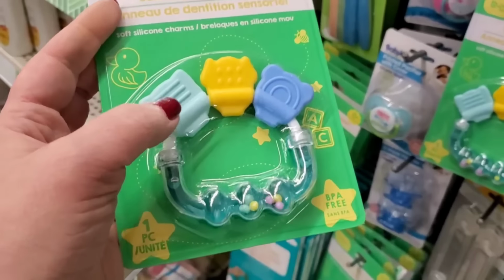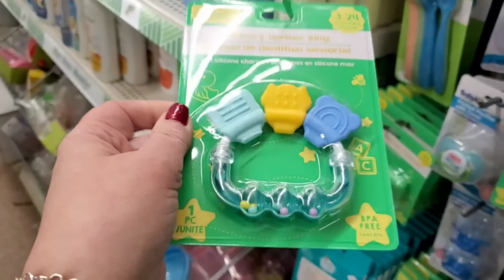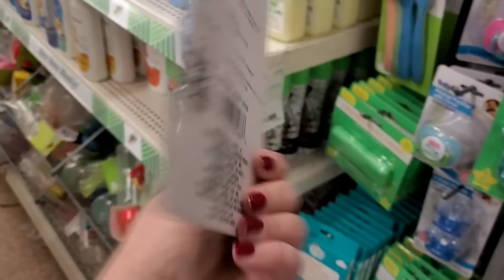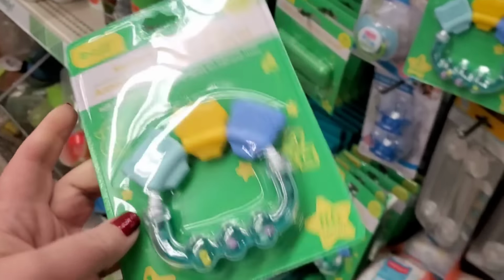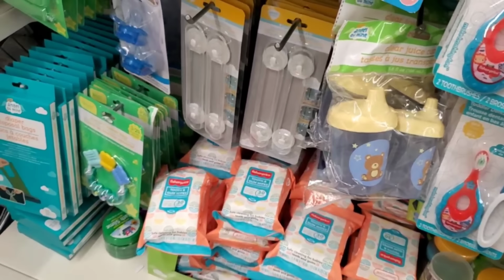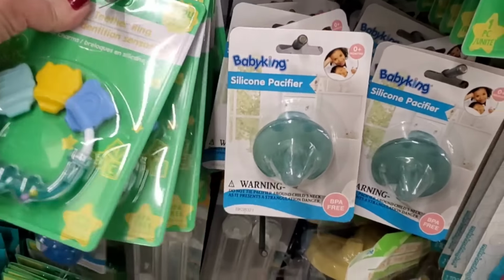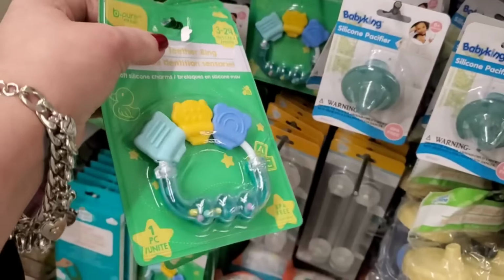Sensory teethering. This is the thing I was telling you guys about. I'm so happy to find this. Yeah, 4-star group, but look at it. It looks like really good quality. BPA-free sensory teethering for 3 to 24-month-old children. Look at that. That looks great. Super cute. I only see it in blue, but I think that it's cool in blue and yellow. I'm digging it. They've got a bunch of them in the blue and yellow, and I'm going to buy a handful of them, not all of them, because I think that these are really, really good donations. That is a great item.